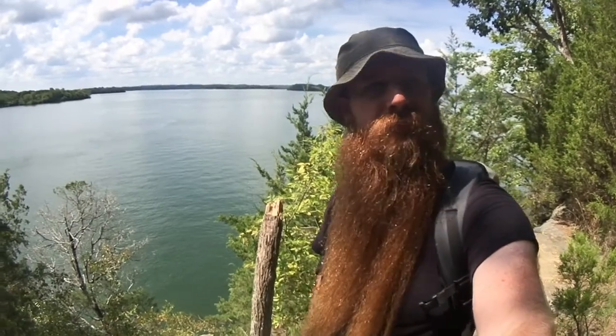That's Percy Priest Lake. Very large man-made lake. It's got some party coves. It's got a lot of fishing. Typical recreational area. This looks like a good place for a drink.